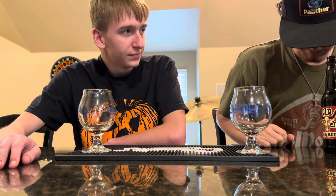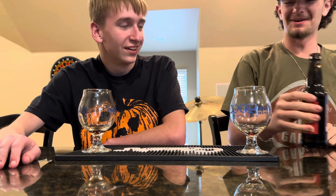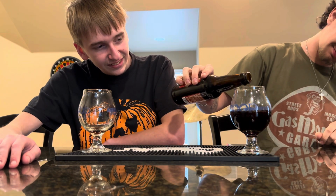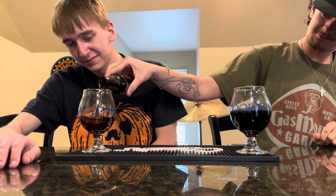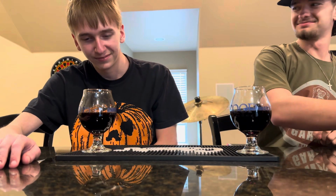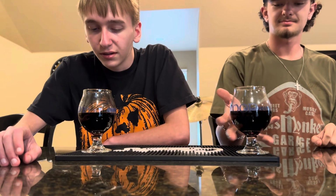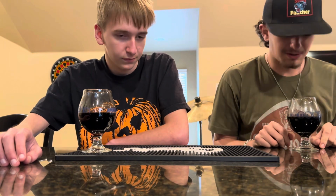Root beer, it's going in my cup. There we go, it came out. And there's a little dust, but that's okay. On to the smell test.